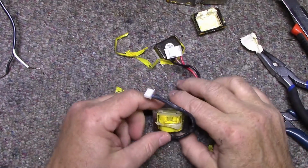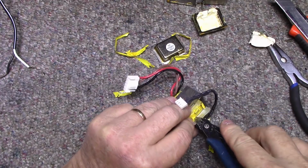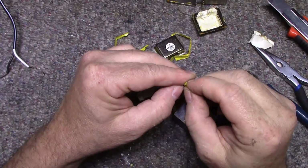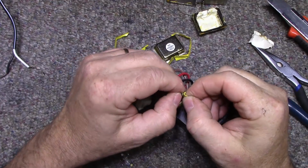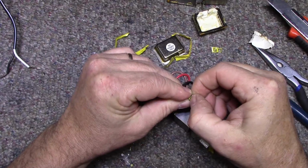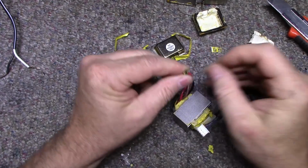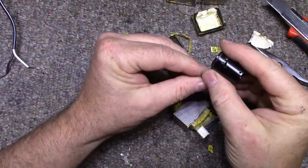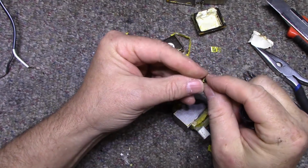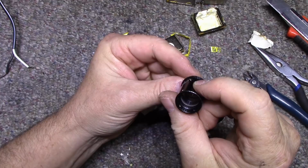Okay. Let's snip that out of there. Okay. Can't read it. It's all covered in tape gum. Okay, here we go. Pretty tiny, I can't see that. Alright, what do we got here? 117°C, 250 volts, 1 amp.